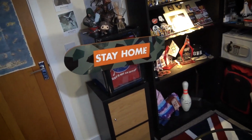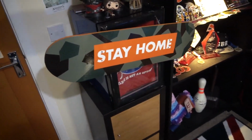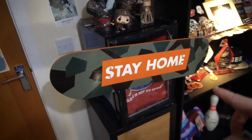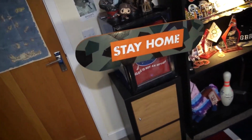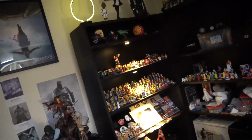So I actually ended up making a bunch more skateboards, and here is one of them because we are currently in coronavirus lockdown. So I made this to sell, to raise money for Age UK, helping elderly people in this horrible time. So that is currently for sale. Not much has changed over here.